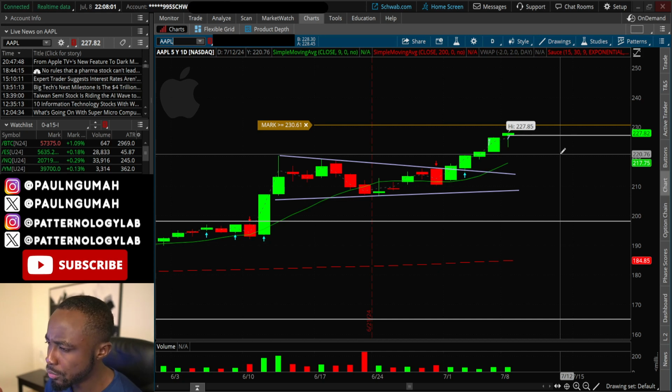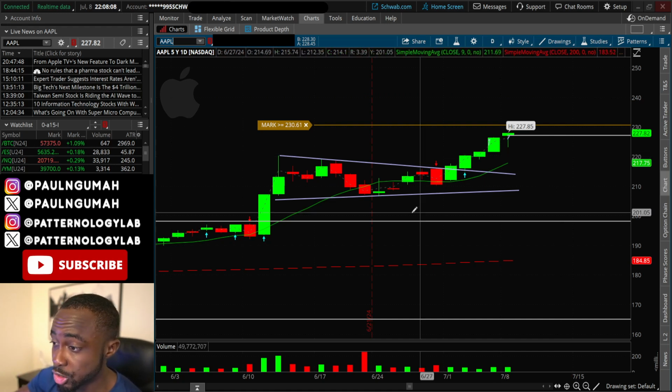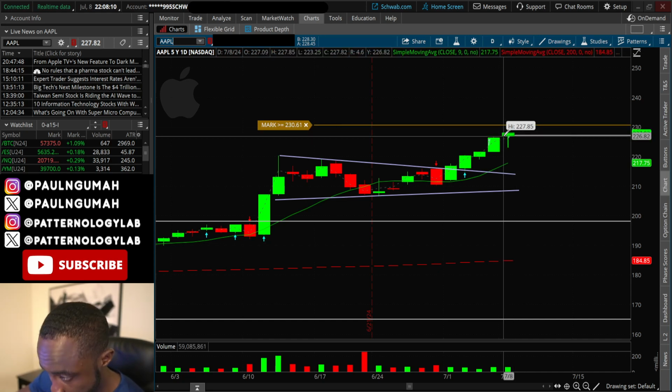But as of right now, we're bullish, so we're following the trend. Don't fight the trend, people. This structure is clean and is behaving, so we're going in that direction.